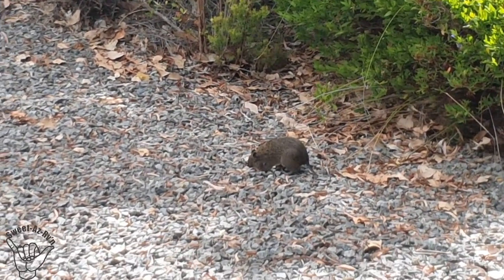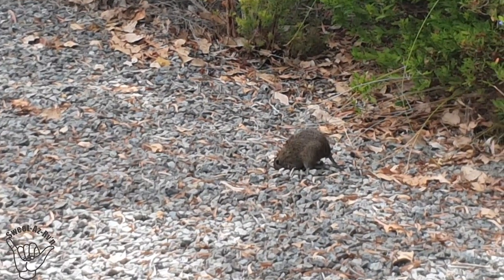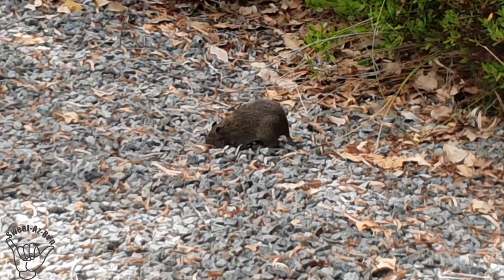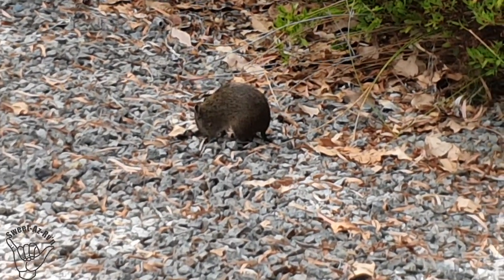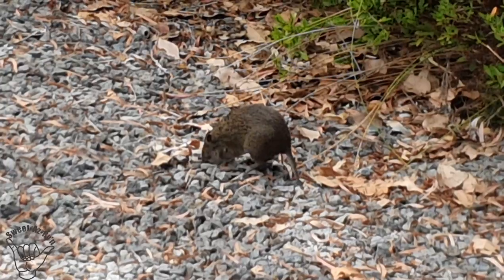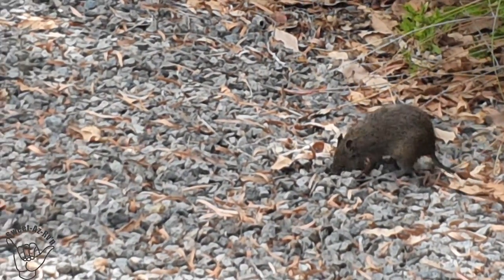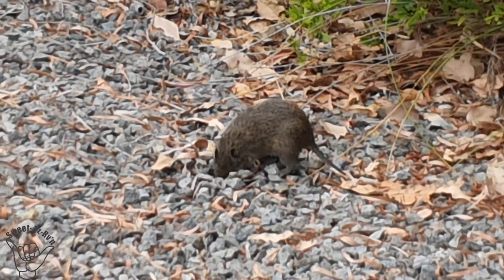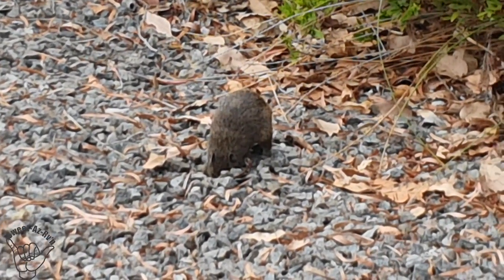He loves digging in those pebbles. Gonna be something down deep. Got a beautiful coat on him. He is so busy having a feed. He does not know I'm nearby.